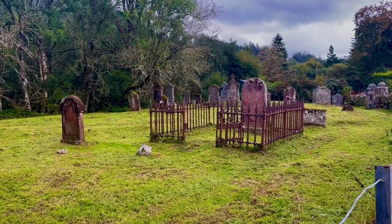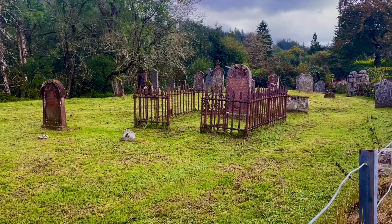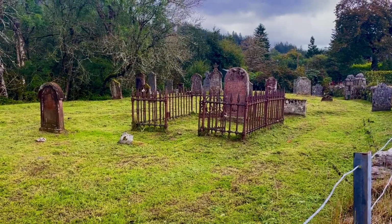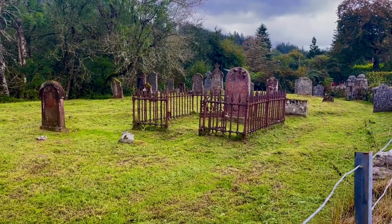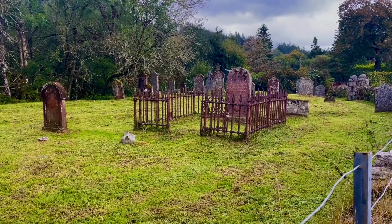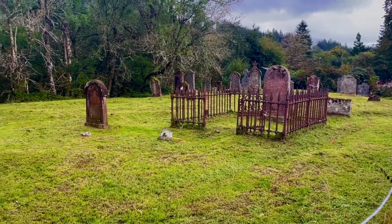I always know which way I'm heading by a cemetery like this, because those headstones are facing due west. So if I'd lived here hundreds of years ago and I wanted to come out here in the evening, the sun would be setting in the west, and I'd have the sun at my back so I could read the headstone. Pretty cool. Beautiful place.